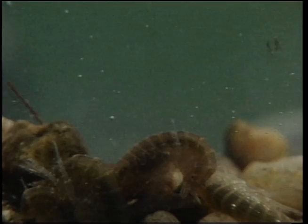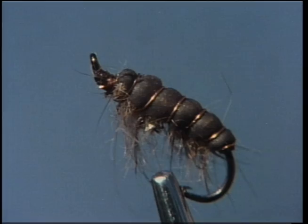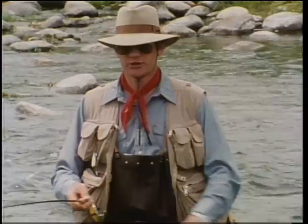Or you might select an imitation of a critter such as a scud. It's the most important of the freshwater crustaceans and occurs in trout waters everywhere. Imitations of these swimming organisms should be fished with an active retrieve. To fish these particular imitations, we want the fly to move.